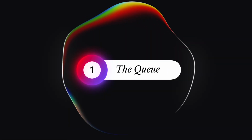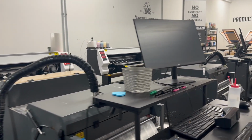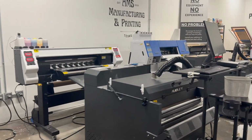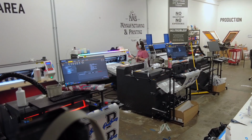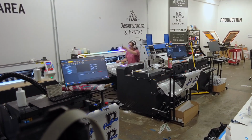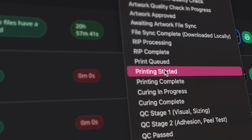So system number 1 is the queue, and I feel as if this is where every print shop starts to struggle, and this is the baseline. Every single order that is in our queue by Monday morning, this could be orders that are placed yesterday, over the weekend, whenever it is, they will all be right here in our queue. Every single order will get logged, and typically we have a bunch of different options just to show where every single order is at in the process. You have like ripped, you have in production, you have done, that means like past QC.